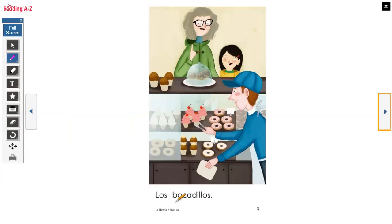Los bocadillos. And it looks like they're serving what? They come up here to this area to order something. They're ordering a snack. Very good. A snack. Now this word bocadillos could also translate to sandwich. However, as you can see in this case, this is being used to represent that they've come to get a snack or something to eat, something small to eat. So this would be snacks.